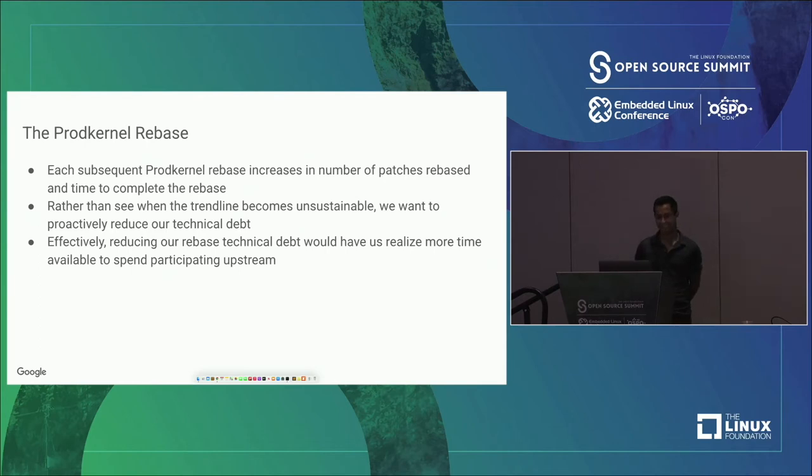Rather than see when this trend line becomes unsustainable, we want to proactively reduce our technical debt. So we need to find a way that reduces our technical debt by some new, I guess, model of developing and maintaining our fork of Linux internally. And effectively, our hunch is that by reducing our technical debt, we'll be able to have more time for engineers to spend participating upstream.